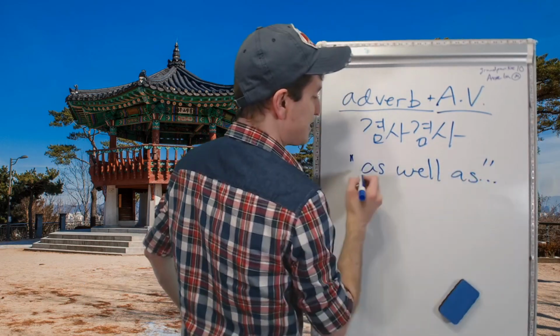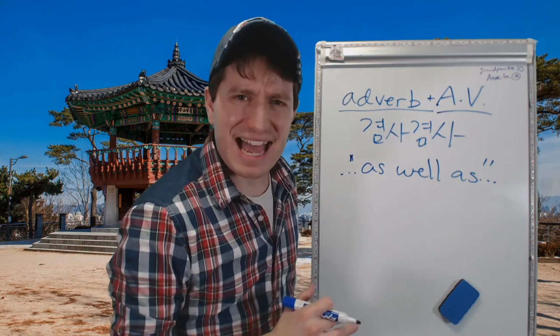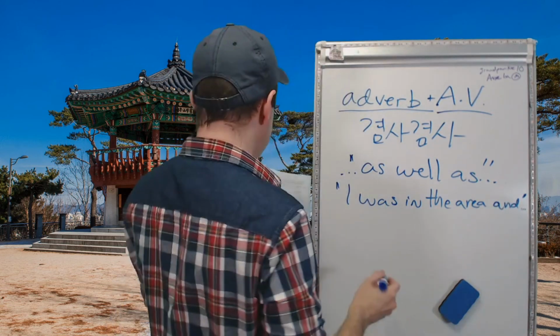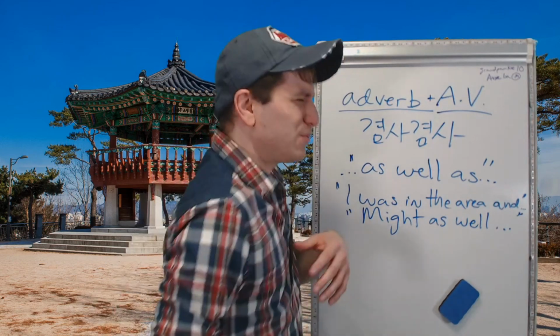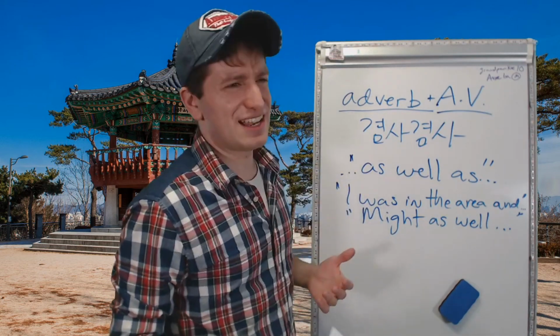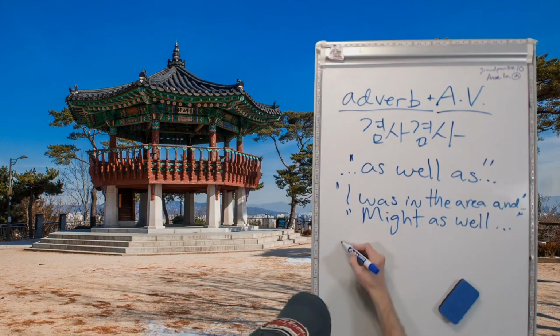If you must translate this in your head and you can't think of what it could possibly mean, "as well as" is usually a decent translation. But let me give you some more translations. "I was in the area and," or even "might as well." I want to do multiple things, so let's just take care of this while we're here. We might as well meet Charsu because we're in the area. That sort of meaning.